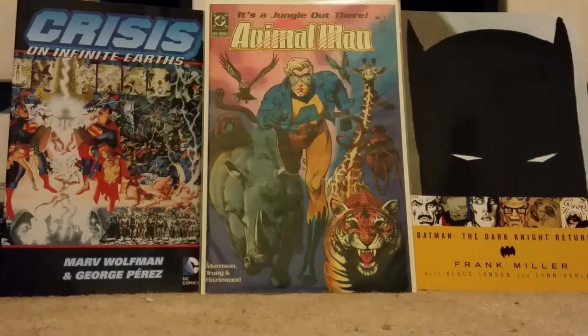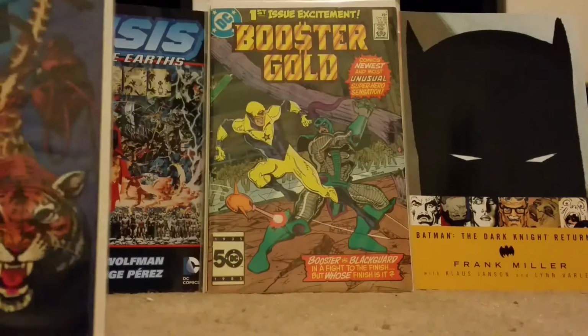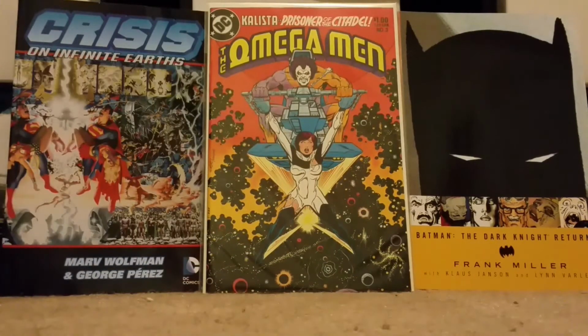We got Animal Man number 1. Booster Gold number 1. Just showed this off the other day. Omega Man number 3. First appearance of Lobo. This was one of the first books I grabbed up whenever I got back into comics.